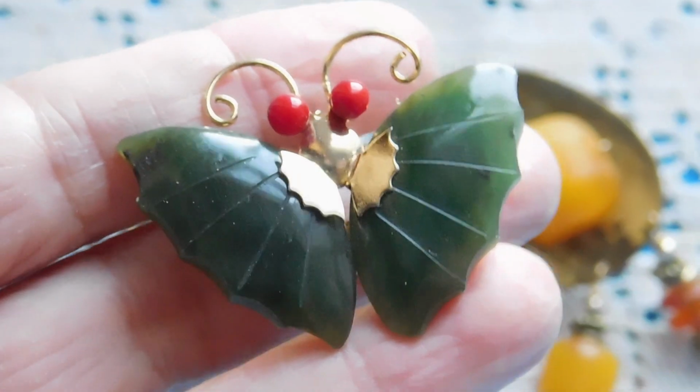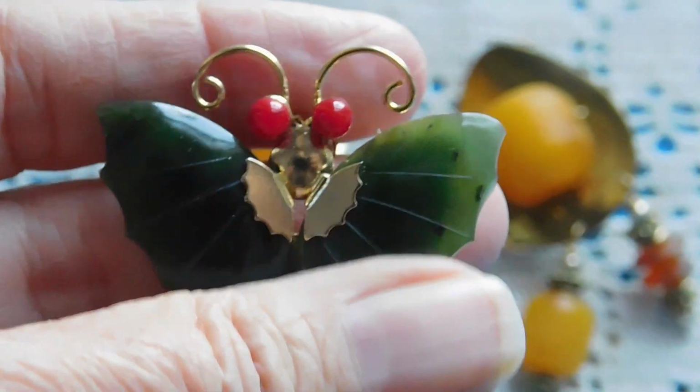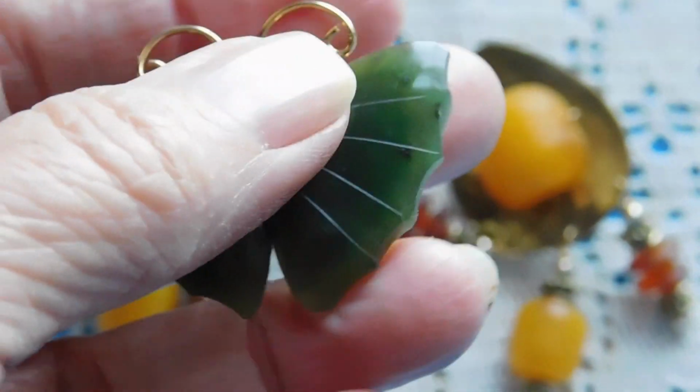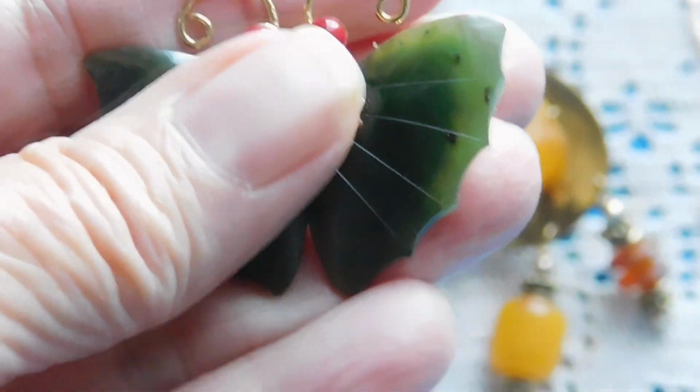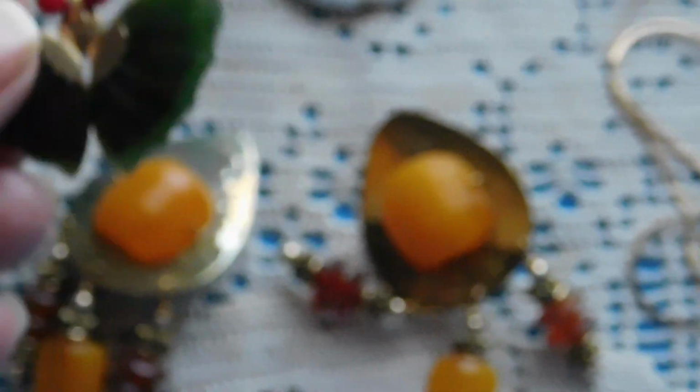And then we have the little jade butterfly with the coral eyes. These are very plentiful in the marketplace, so I did not price it very high. I priced it at $19.